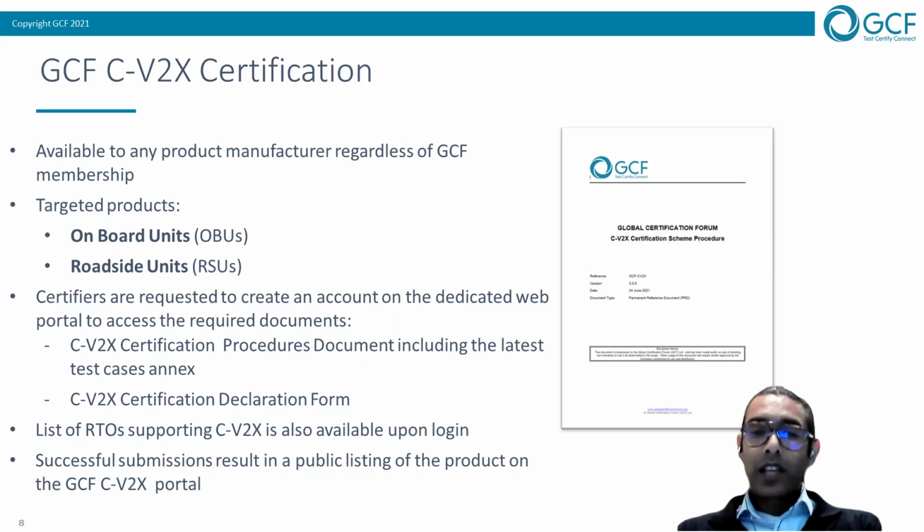The various product types and scope include onboard units that are integrated into the vehicle, as well as roadside units that are supporting smart traffic infrastructure, as an example. In GCF, we also support the certification of platforms that allow, for example, a chipset or a module to undergo C-V2X certification and be integrated into an end product.